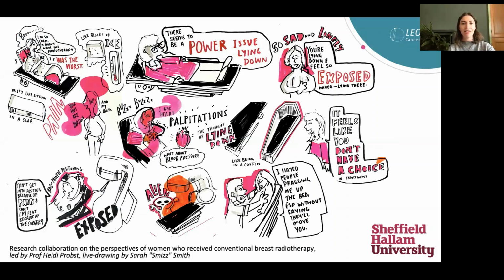Similarly, we know that during conventional breast radiotherapy, patients are often uncomfortable both physically and psychologically. And on this slide, we've got some beautiful live drawings by an artist called Smiz, who also happens to be working towards a PhD in radiotherapy. Together with Smiz and Professor Heidi Prost from Sheffield Hallam University, we ran a workshop where we worked with 10 patient advocates who'd all received conventional breast radiotherapy.